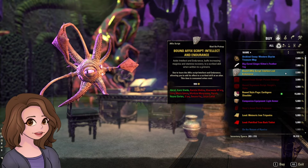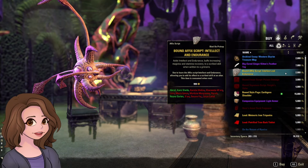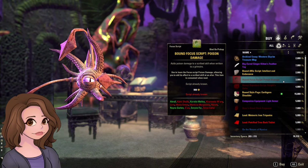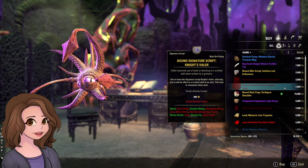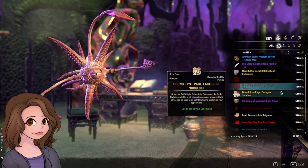We have our scripts. We have Bound Affix Script Intellect and Endurance, which adds Intellect and Endurance, buffs increasing Magicka and Stamina Recovery. Bound Focus Script Poison Damage, which adds Poison Damage. And Bound Signature Script Knight's Valor, which adds improved use of Bash or Blocking.